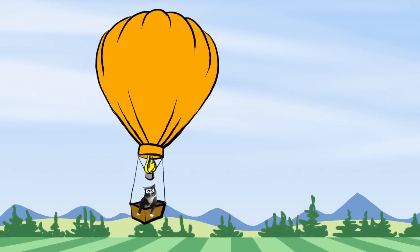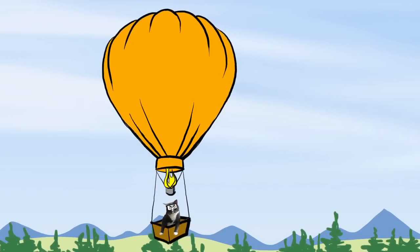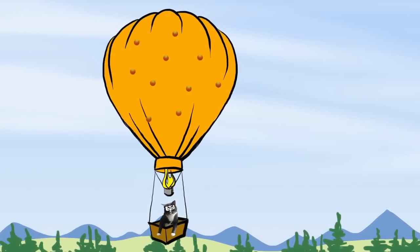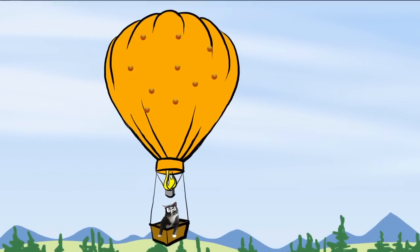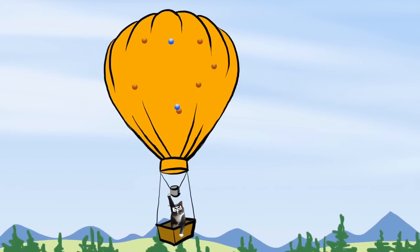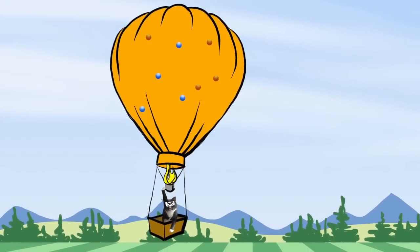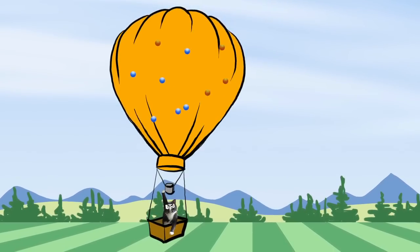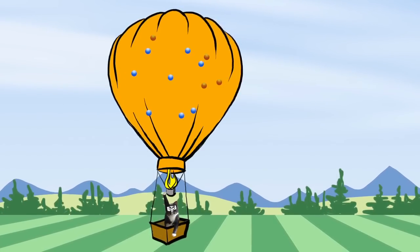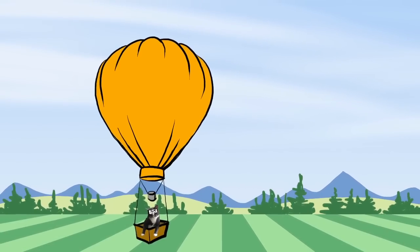In a modern hot air balloon, a burner fueled by propane gas heats the air inside the balloon. The pilot needs to keep heating the air with the burners to keep the balloon afloat. When it's time to come down, the pilot allows the temperature inside the balloon to drop. Landing the balloon safely requires the pilot to carefully control the temperature so that the descent is not too fast.